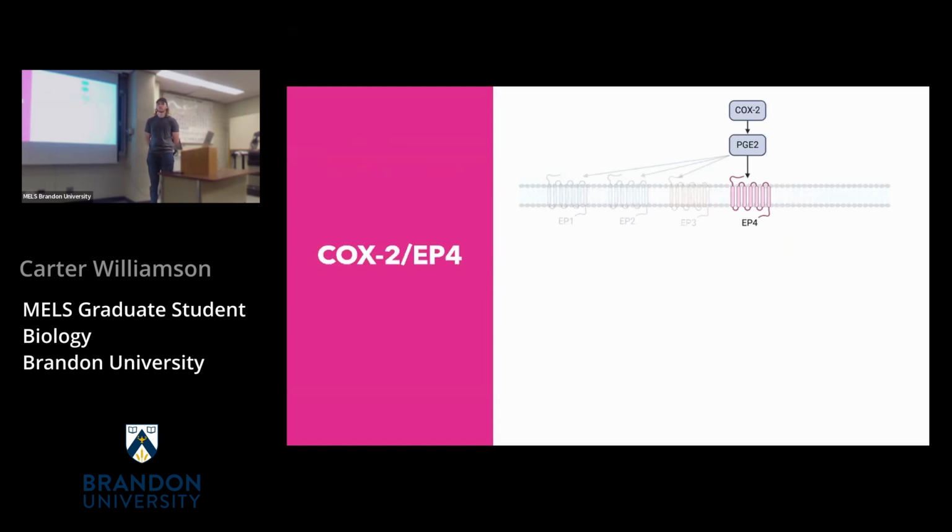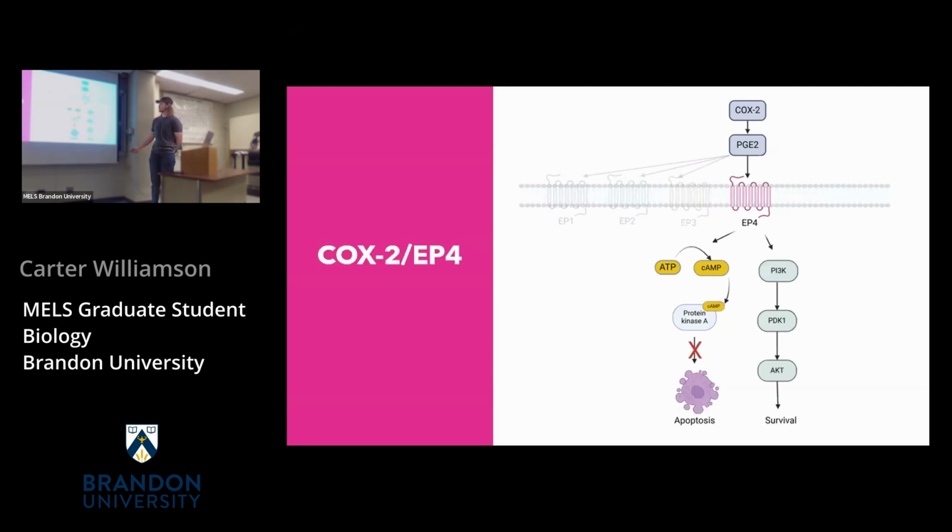So COX-2 and its product, how it interacts with EP4, and it signals a couple of different things. Through the PKA pathway, it is preventing apoptosis. Through the PI3K AKT pathway, it is signaling for survival. And additionally, through the RAF-MEK pathway, we're signaling for migration and proliferation. So this inflammatory signaling is preventing programmed healthy cell death, apoptosis, and it's also signaling for survival, migration, and proliferation, which are all cancer phenotypes.